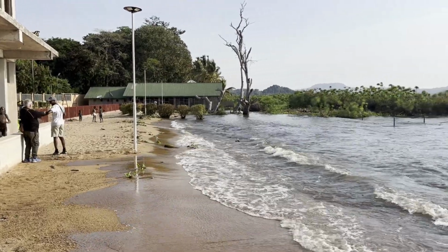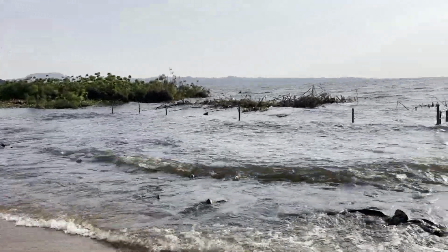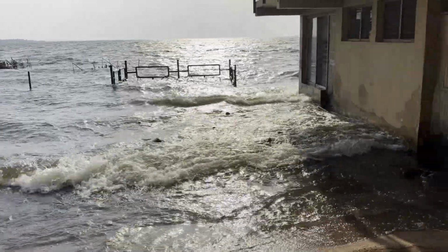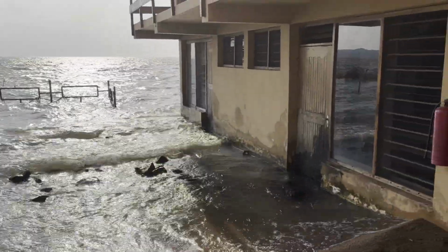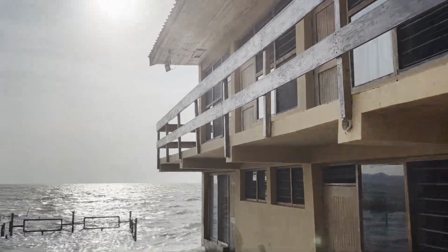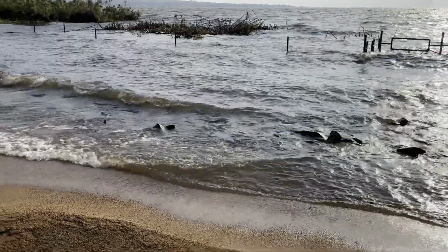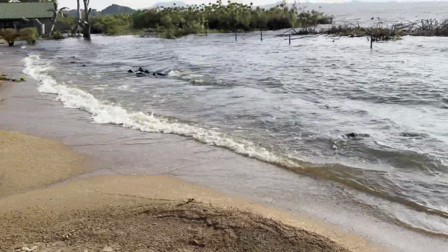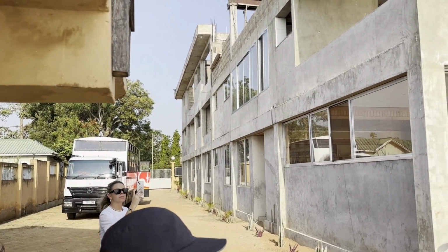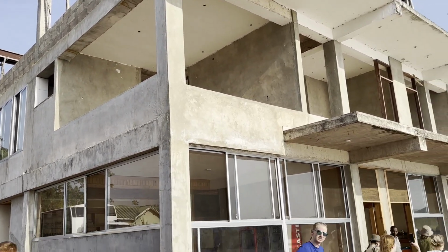This hotel on the banks of Lake Victoria is where we were supposed to be staying for the night, but it had been abandoned in the days leading up to our stay. The reason? The rising levels of Lake Victoria was lapping at its foundations. This was a very unusual situation. The water level of Lake Victoria isn't usually this high.